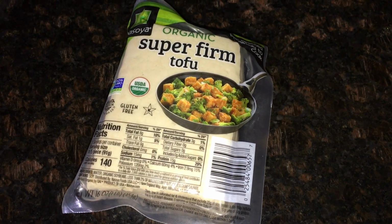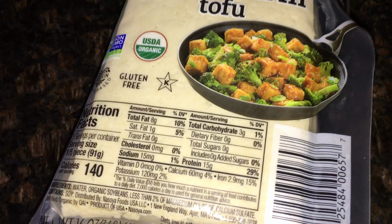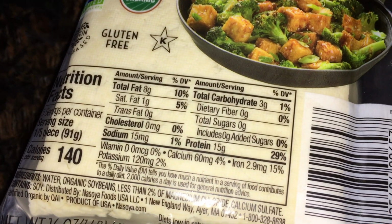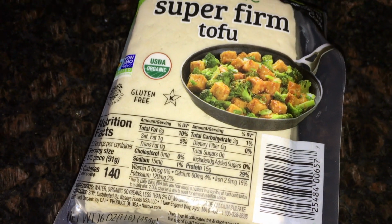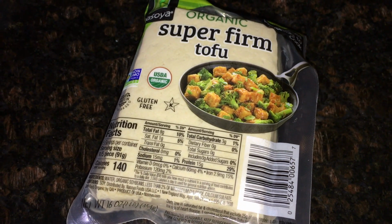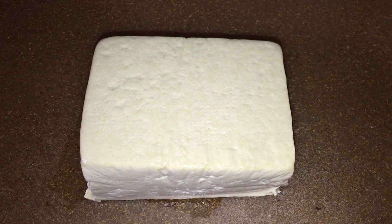So once again this week I'm going to be using this organic super firm tofu. I really love this tofu. There are the macros for you guys. There are 5 servings per container, but I usually break it down to about 4 servings, which is about four net carbs, I believe it is, per serving, which is not too bad.